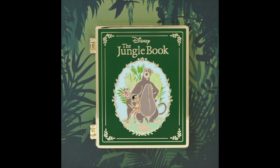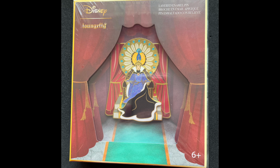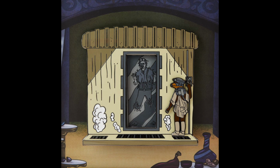Next, we had a couple of new Loungefly pin releases. First is the Jungle Book Hinge pin. It represents a book, limited edition of 800, retail price $20. Next, we had a new Evil Queen on Her Throne Loungefly pin at DPB Store. This one's limited edition of 1100, retail price $20. And then there was the Star Wars Return of the Jedi 40th anniversary pin featuring Han Solo in Carbonite. It is a slider pin that's limited edition of 1000, retail price $20.